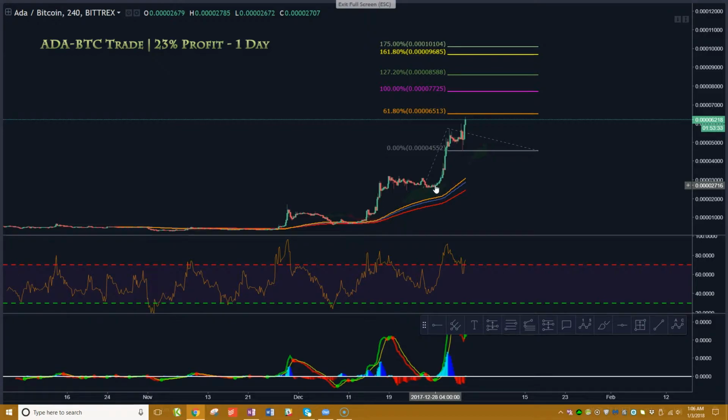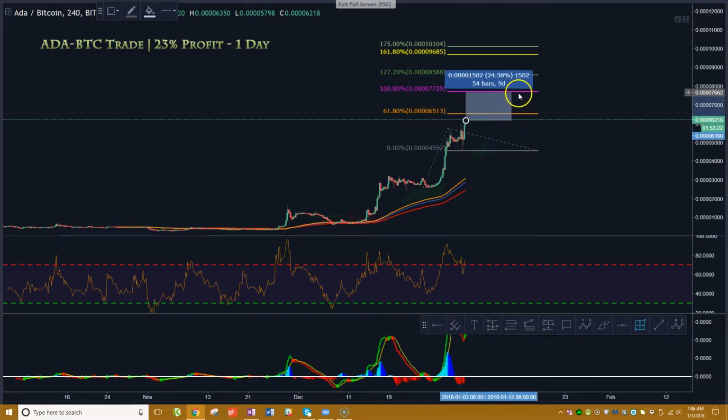So with that being the case, I'm actually gonna get in right now because it looks like it wants to go higher. And I'm not gonna get too crazy here. I'm going to go to the 100%, what I normally do. So I'll set my target right here. But I have a feeling when I wake up tomorrow it's going to be filled.